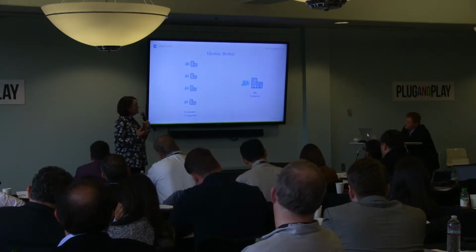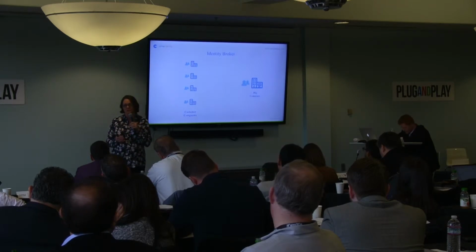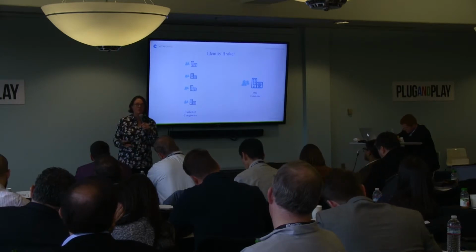And finally, the identity broker environment. So this is a use case that would apply in large industry verticals like insurance, healthcare, airline industries, where you have big companies whose primary customers are lots of smaller companies.